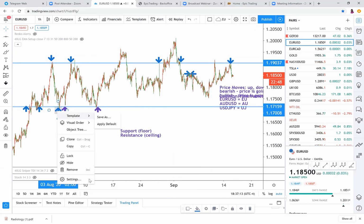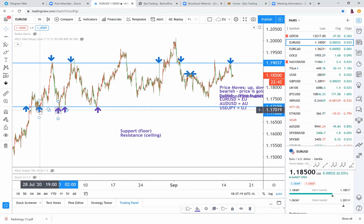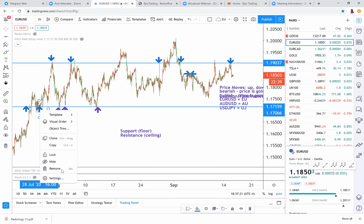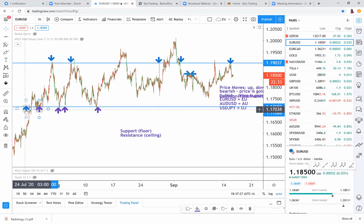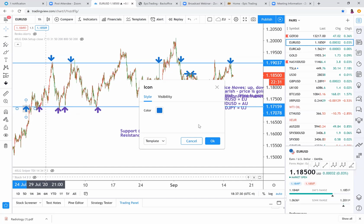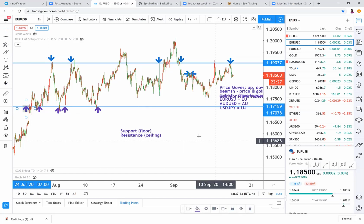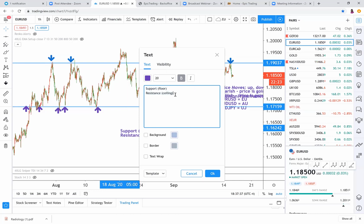Click on it, right click, go to settings, make it purple. Two more times. Click on it, right click, and go to settings, make it purple. And then for our resistance, let's keep that blue.